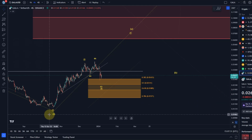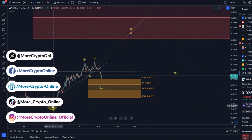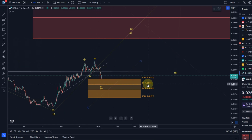On the GALA chart, we are dealing with this ABC structure here, and this is unchanged, okay? A few days ago, this week, we had a small sell-off across the crypto sector. Certainly way smaller than the increases that happened in the recent months or weeks, yeah? But it's the first noteworthy pullback now, finally, on the GALA chart. I think a lot of people waited for some kind of deeper pullback.